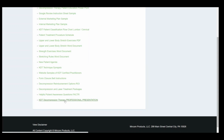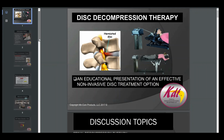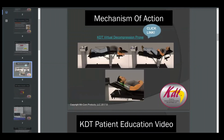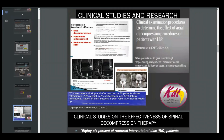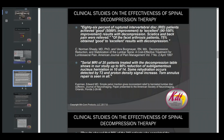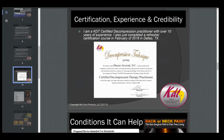This is designed to educate local professionals, maybe a medical doctor or podiatrist or PT, anybody like that, that you want to let know of the services you offer that their patients could benefit from. So it's more geared to the professional. We get into research. We talk about credibility of the doctor, the experience, and how you're certified and things like that.